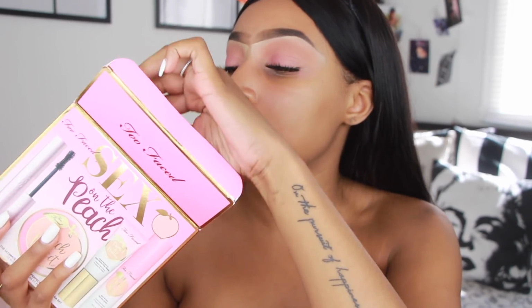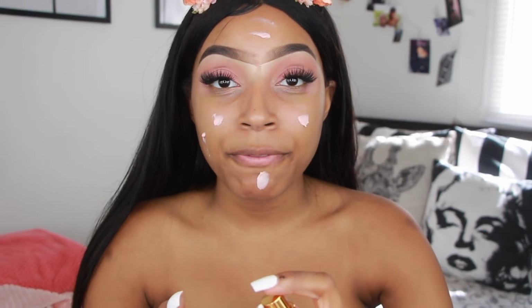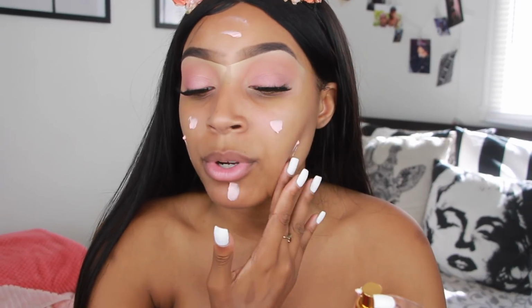In the kit, you get the Primed and Peachy Cooling Matte Skin Perfecting Primer. I don't really mess with mattifying primers like that, but we'll see how I feel about this one. It says it's cooling though, so I'm a little confused because usually cooling primers are supposed to be hydrating primers. I don't know, we'll see.